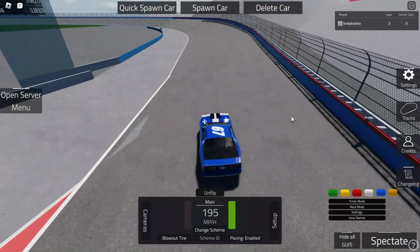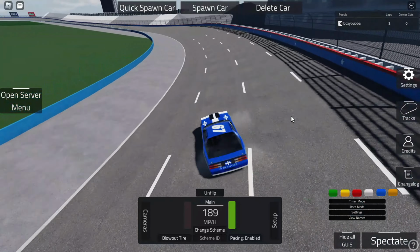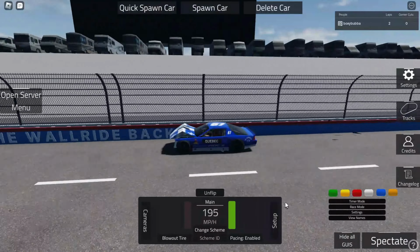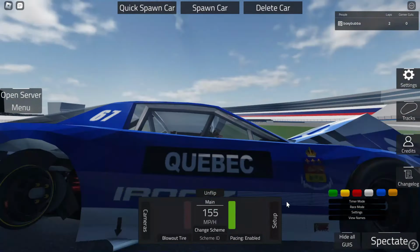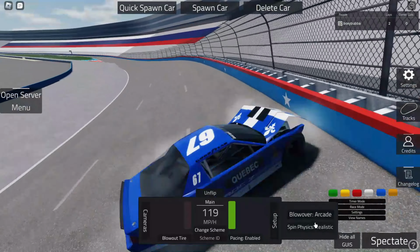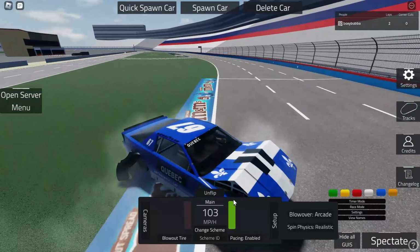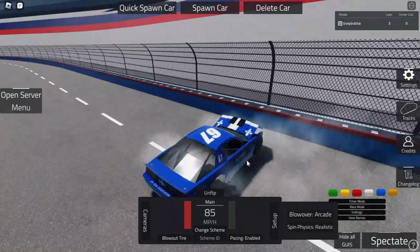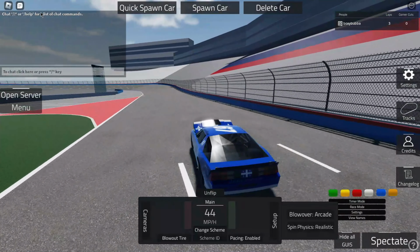Our third and final lap around this track, and the new UI shows a blowout of a tire. Oh, and there it is, my left rear tire is blown out. And the new setup is called Board Rocket, which makes the physics realistic. Can I just complete this lap? So anyways, let's move on to a new car.